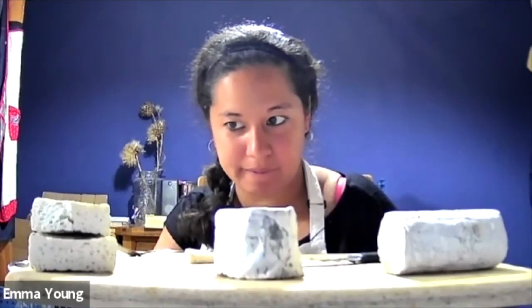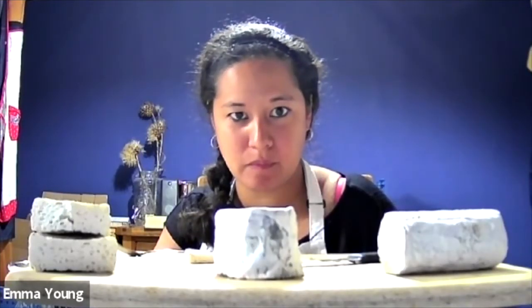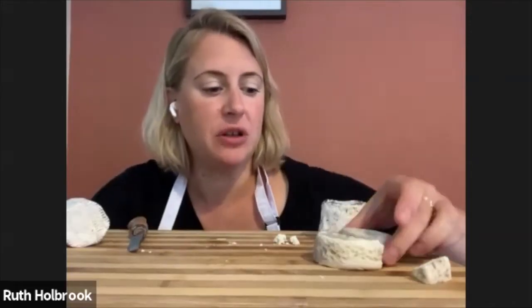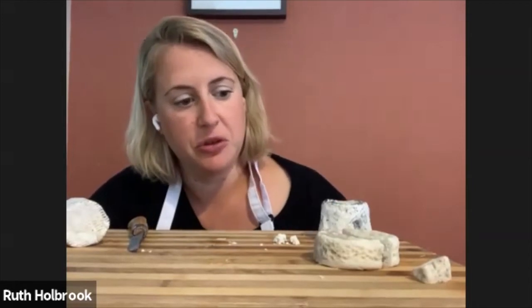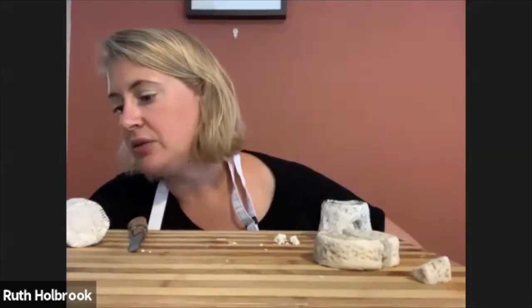Texture. It looked like it was going to be more enjoyable than the last one, but then actually it was not more enjoyable than the last one. I think we're on another sort of 4 or 5-ish for texture. Yeah. Say 4.